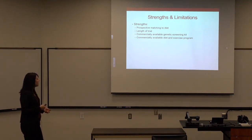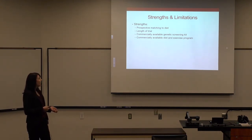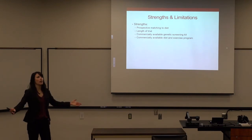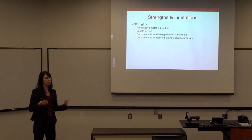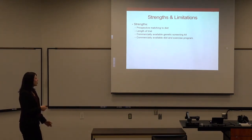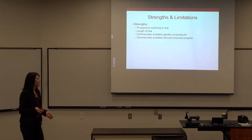The length of the trial, a 24-week trial, and the use of a commercially available genetic screening kit and diet and exercise program are also strengths. That's important because when we're thinking larger scale, how can we generalize results and help improve health outcomes through weight loss? What are some strategies we can use to reach a big group of people? Really exploring how effective these widely available programs are is a strength.